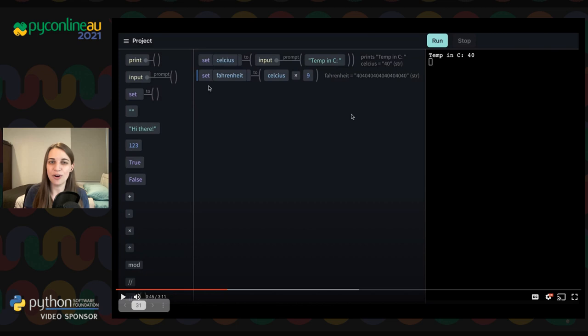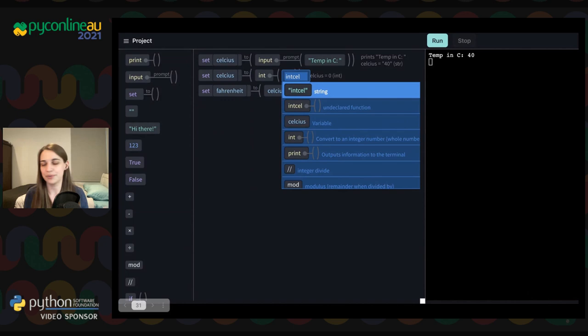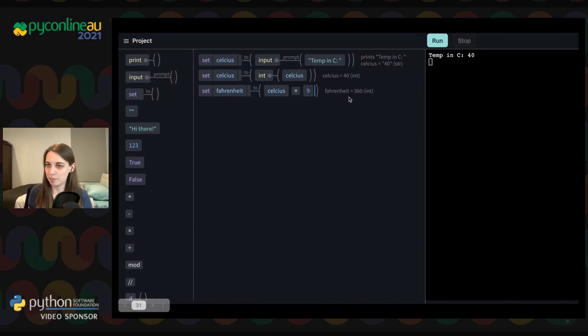So if we keep going, we can set the Celsius variable to the int version of the input, or we could use a float if we wanted to support floats. And now I can immediately see that that has solved my problem, and I can continue writing the calculation for Fahrenheit. So I calculate it, plus 32. Okay, 104, that actually seems like the right kind of number that I'm looking for for Fahrenheit. And I can print it out.